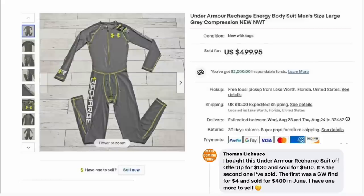Okay, we've got Thomas, whose last name I'm not going to attempt because I'll probably butcher it. Bought this Under Armour Recharge suit offer up for $130 and sold it for $500. It's the second one I've sold. The first one was a Goodwill find for $4 and sold for $400 in June. I have one more to sell. Under Armour Recharge Energy Bodysuit, men's size large, compression. Very interesting. Never heard of that, but we'll be looking for those now.